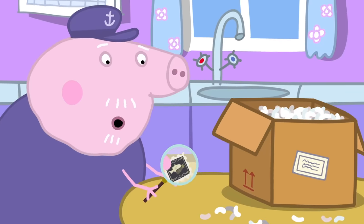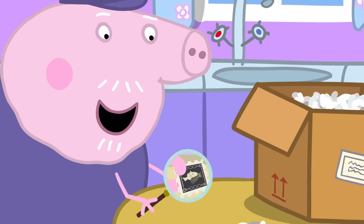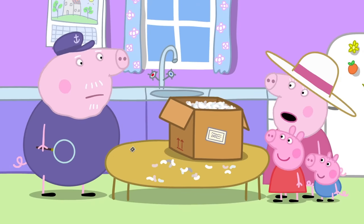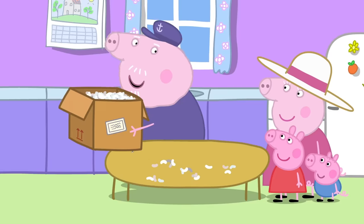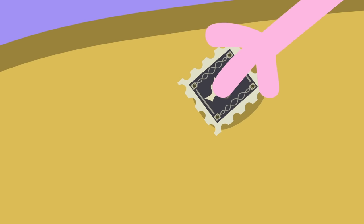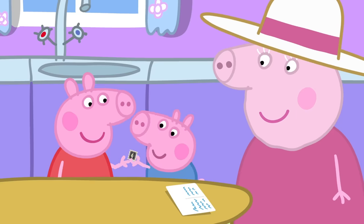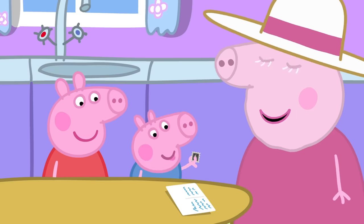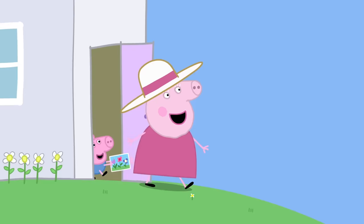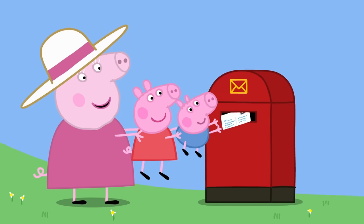What a beautiful stamp. And in perfect condition. Never been used. What's going on here? Oh, what's all this mess? Now I'll take it to the recycling. Look, Granny, a stamp for our postcard. Ah, good. I knew we'd find a stamp somewhere. George, would you like to lick it? Stick it on the postcard. Now it's time to post your postcard.